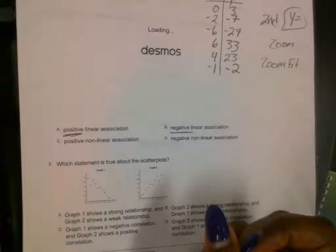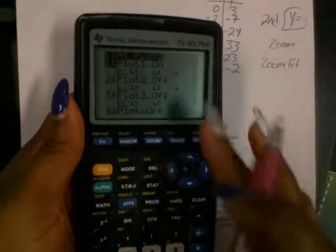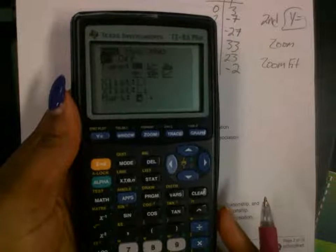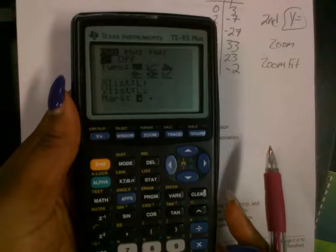How did I do what, baby? After you hit second Y equals, when I press second Y equals, I press the enter button. And then I press enter again to cut it on. And then I press the zoom button and zoom fit. Okay. All right. Number 2.